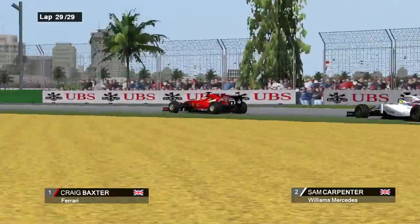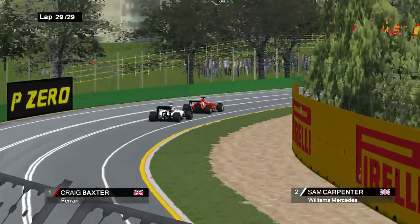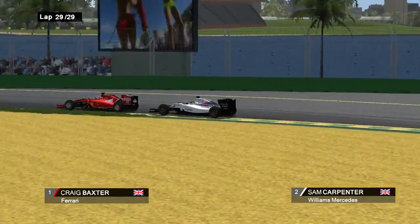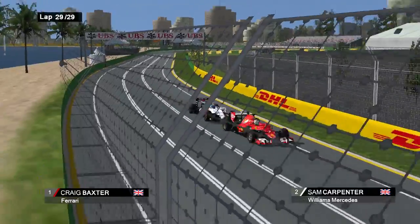But will he have enough speed to actually get a good run on Craig here? He's thinking about it. He's got a good slipstream coming down to this corner. It's now or never for Sam Carpenter. He thought about the inside, then moved to the outside. Coming down to the fast chicane, moving into the possibly last point where Sam can actually overtake.